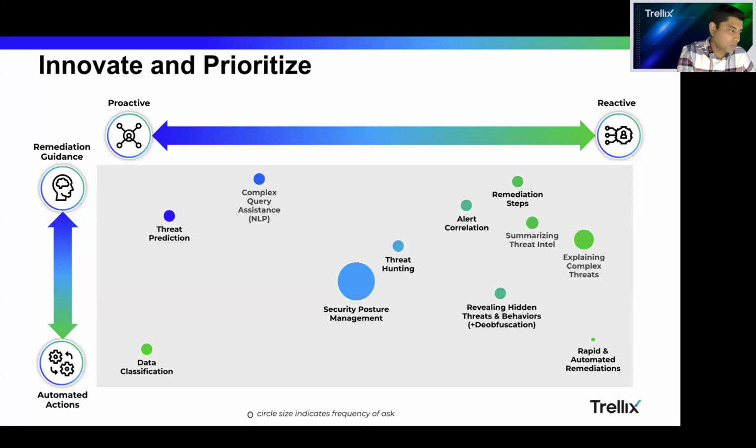Next aspect is using the tools to innovate and prioritize. Just to get everyone oriented here, there is an x-axis and a y-axis. On x-axis, you can see proactive to reactive set of security controls. On y-axis, you can see remediation guidance to full automation. And there are various features that are depicted as bubbles. The size of the bubble indicates the frequency of the ask.